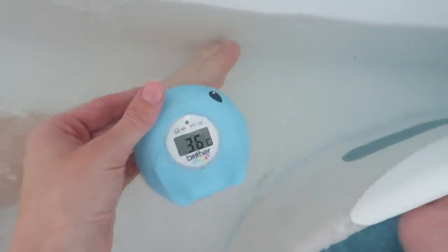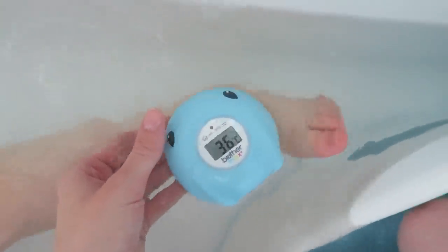Finally, for the bath, we have a bath thermometer. This is the Brother Max bath thermometer. They're not the cheapest ones, but they're really, really good because you can use them in the bath and you can also just use them as a room thermometer. So you just tap them like that and it comes on. So for example, it tells me straight away that the room temperature is 24, and as soon as you pop it into the bath, it reads the temperature of the water and it tells you again on the top that the ideal temperature is 37.